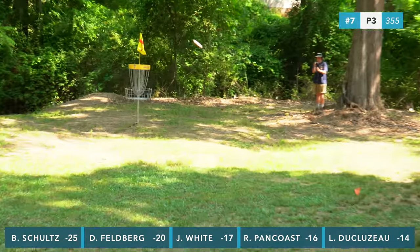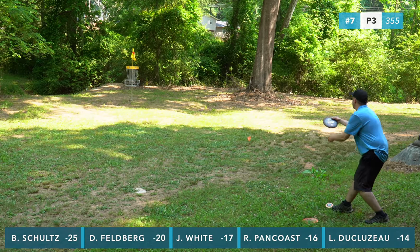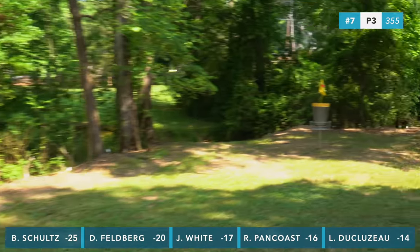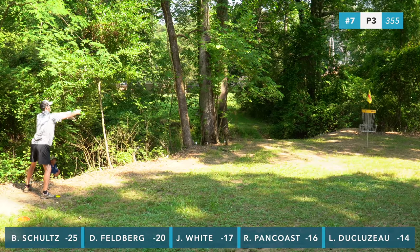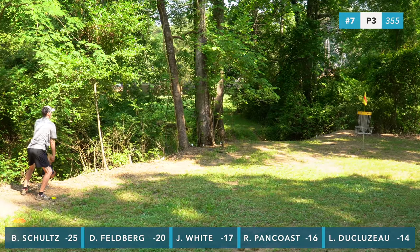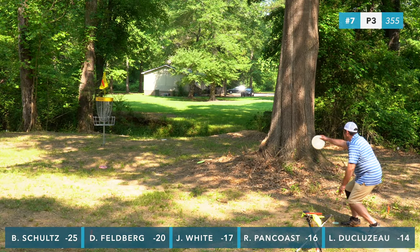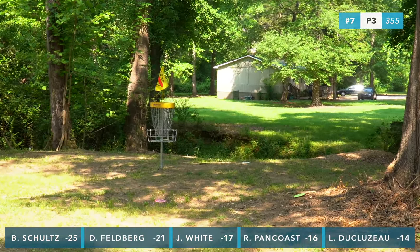Jeff with his long, scary approach. Ross with a 45 footer, a little bit timid, leaves it short. Lionel, after going OB, his approach misses. Barry, same thing, same spot. Dave Feldberg from the back of the green, right at the creek, no problem. Good birdie.